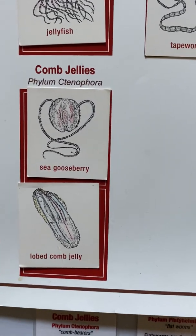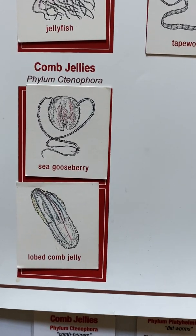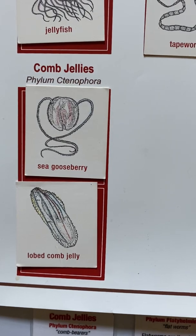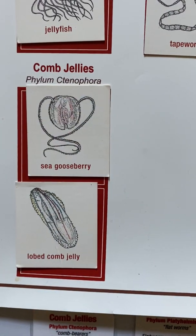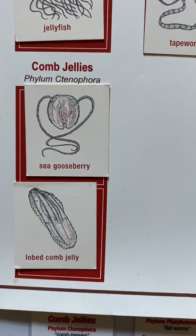Comb jellies have 8 bands of iridescent cilia called comb plates. Now, iridescent means that they sparkle. These run the length of their bodies and move the animals through the water. Comb jellies have transparent bodies, which means you can see through them, that are spherical. That means that they're like a sphere, you know that word, right? Or ovoid, like an oval.